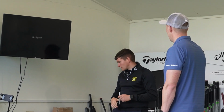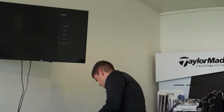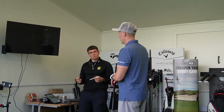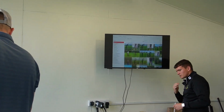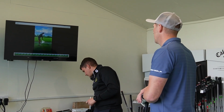Yeah. So, and I'll bring this up here. So you've got a path that goes slightly to the left. Do you understand what that means when I'm talking path to the left? So as I'm coming into the ball, I'm coming left side of the ball. Yeah, people talk about over the top, across it, out to in, those sorts of things. Yeah. Let's bring you up on the screen here.